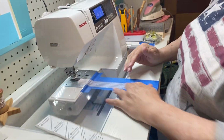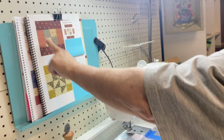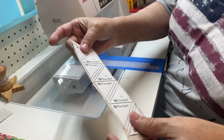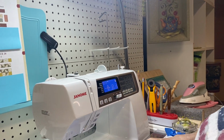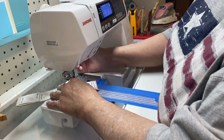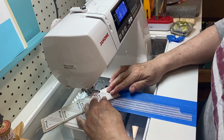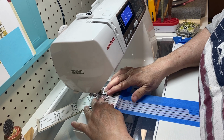Now let's get to sewing our pieces, okay? So we've got the framed 4 patch, and we've got block 28, which is the Flying X, which I'm going to start with my Fangle. I'm going to lower my stitch length to 1.5. You can pin to begin with, and then once you have it secured onto the strips, you can take the pins out and then just sew.